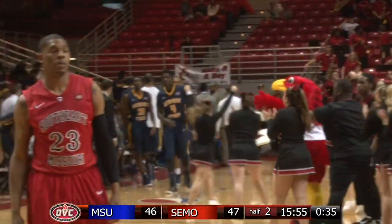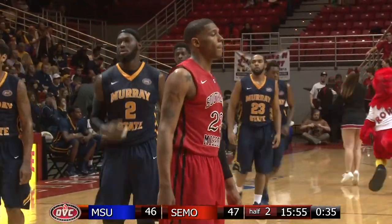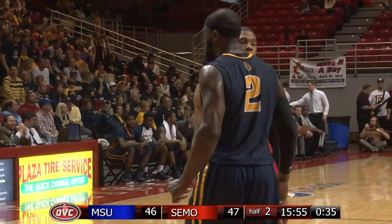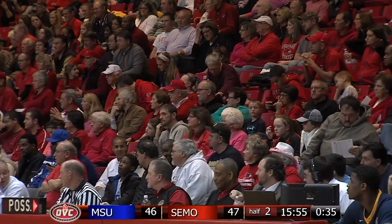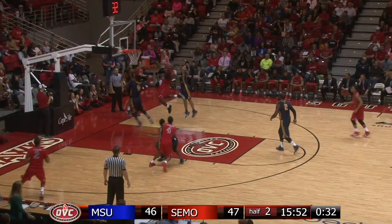16 fouls already on the Racers in the first 4 minutes and 5 seconds of the second half. So the Racers are going to have to keep this defense ramped up, Neil, but be able to move your feet and play without reaching, as Southeast Missouri is going to be in the bonus the whole second half now.